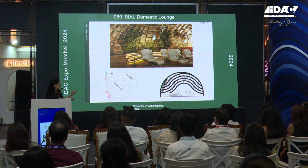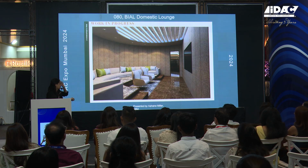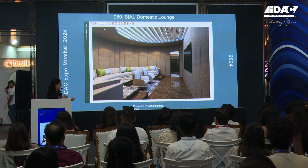So this was for the cinema pod, where they had this idea of using this cocoon. And this is what we started with, very boring, as I said, work in progress. Didn't like this at all. When we tried to remove their entire cocoon design, it was just failing.